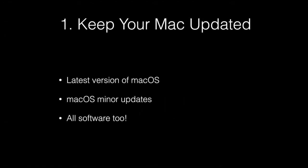Apple is always issuing updates, and just about every update's got some security updates in it, whether it's a massive upgrade like from Sierra to High Sierra, or a minor like a 0.1 or 0.2 upgrade. Sometimes they're so minor they don't even have numbers. They'll just be like security updates, and there'll be little minor things. You always keep these updates going. That'll protect you from a lot.